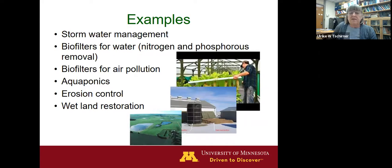The examples here would be things like stormwater management, biofilters for water, nitrogen, and phosphorus removal, biofilters for air pollution, aquaponics, erosion control, and wetland restoration.